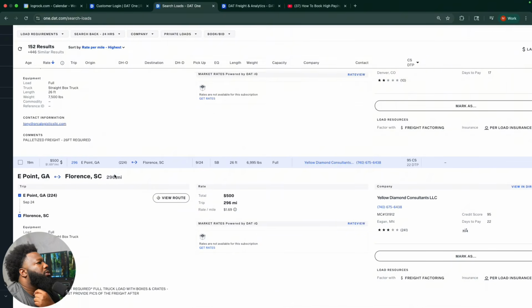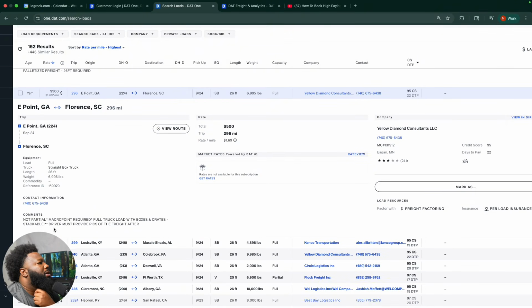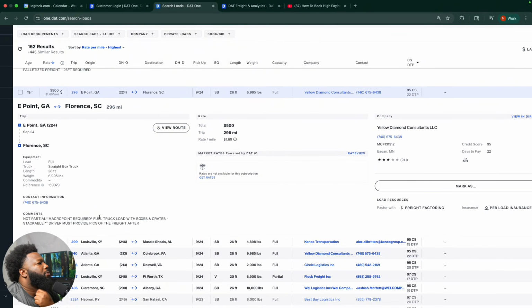East Point, Georgia to Florence, South Carolina. This is not a partial. Macropoint required. Full truckload with boxes and crates, stackable. Driver must provide pics of the freight after. $1.70 dedicated load. And with that load search, that's gonna wrap it up for today.